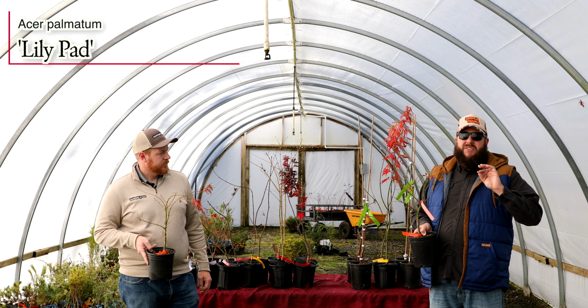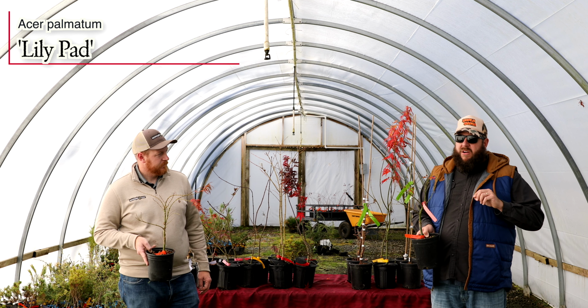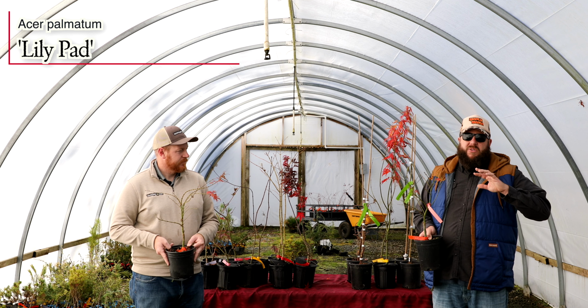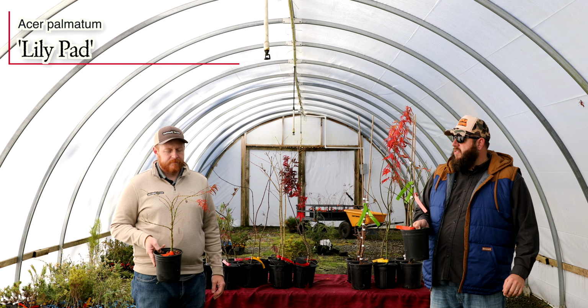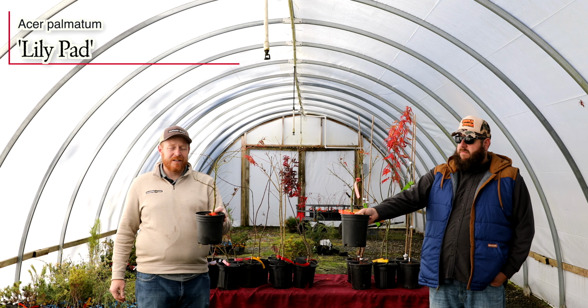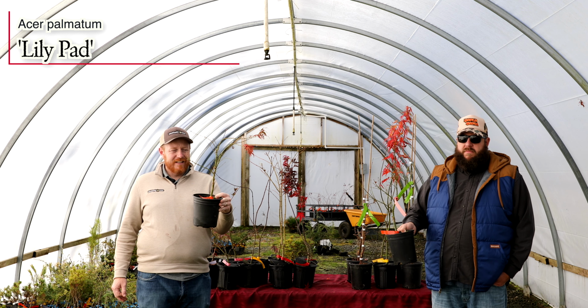Excellent plant, excellent durability, excellent spring color, great fall color. Sometimes in the fall, this one will go to reds, oranges, and yellows all over top of that swirl and variegation. Now, our Acer palmatum Lily Pads, they got some great size to them right now, so take advantage of these sizes. This is a fun tree.